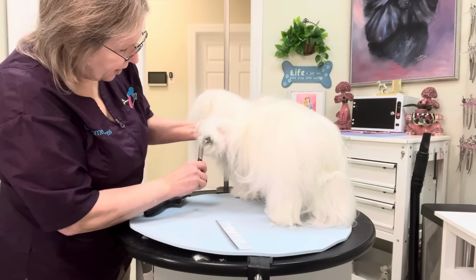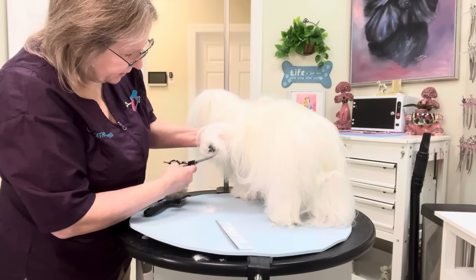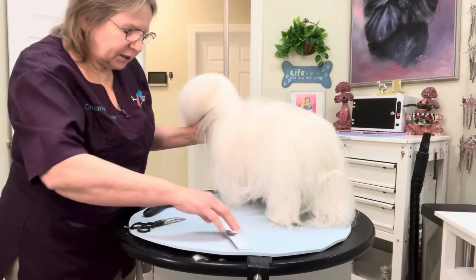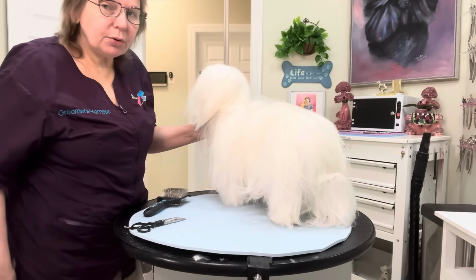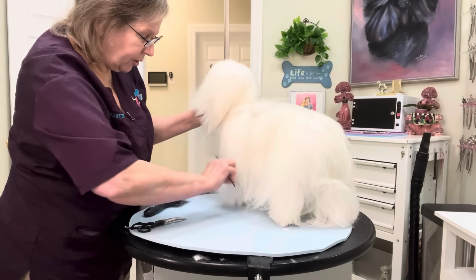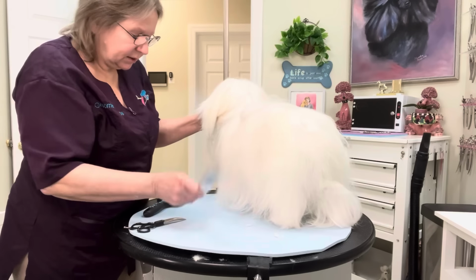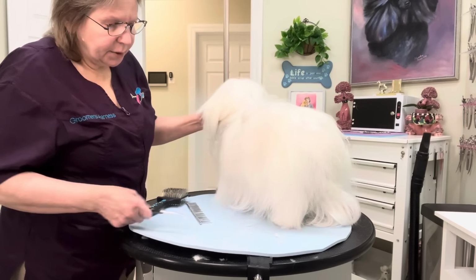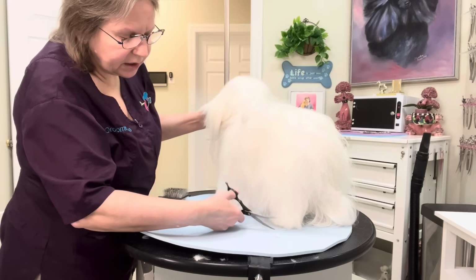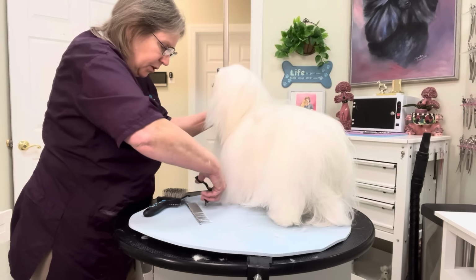So on my files, some dogs all have AKCP, if it's a purebred dog. That means AKC profile. And what that means is it's a breed profile trim. If it's a Maltese, it's going to have long hair, but sometimes people want the belly trimmed, or you can shave more out under the tail or shave around the eyes or give it bangs, you know.